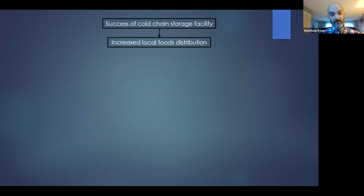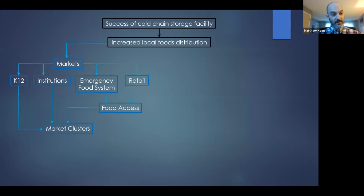Now, because we've covered a lot of ground in the past three webinars, I want to recap what we've gone over and what we're going to focus on during this final webinar. If you remember, this study shifted from looking at Food Hub to actually looking at cold chain storage. And we did that because of the entities working in this area. In looking at the success of that model, we realized that it was dependent on renting out storage space. So to figure that out, we first had to look at markets.